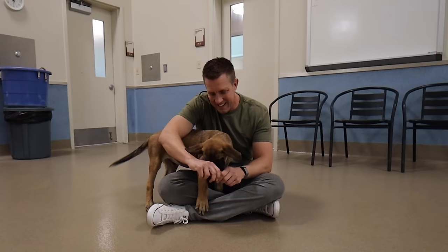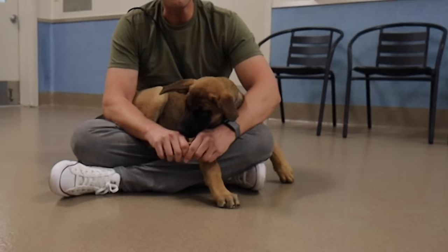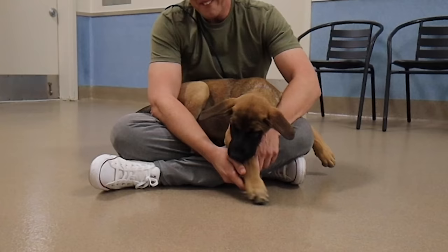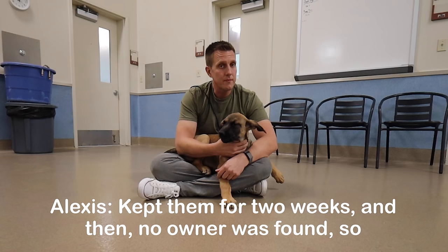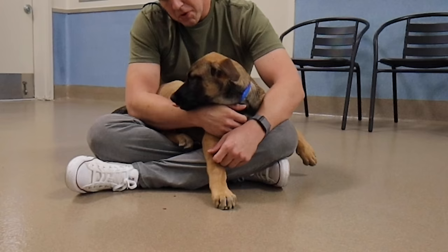Nice. There's just something about big puppies, I mean really big puppies, they've got to be my favorite. I love all puppies, but big puppies with big paws like this that are almost as big as my hand. His little floppy ears. Yeah. We knew his story. The Samaritan found him on property they owned with another litter. Kept them for 2 weeks and then no longer could. So brought him into the shelter. Might have had the siblings adopted out already. Yeah. Well, you're the only one left, bud.